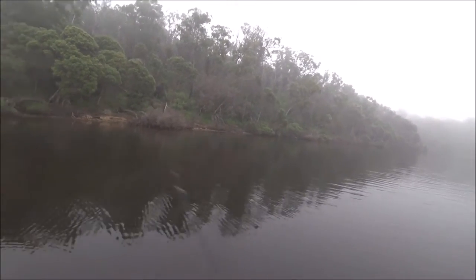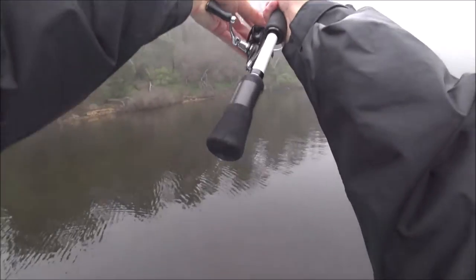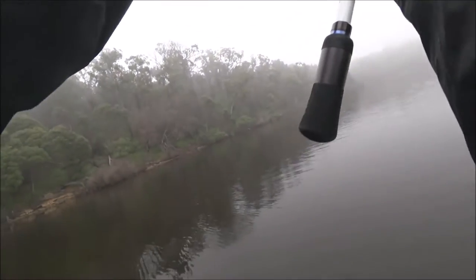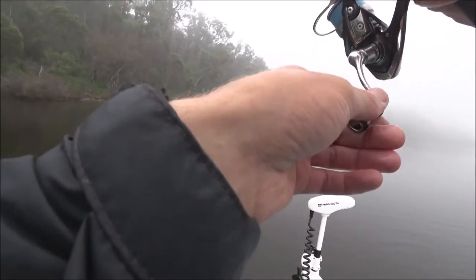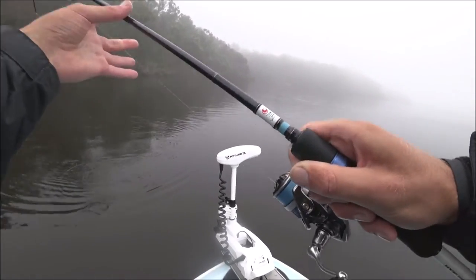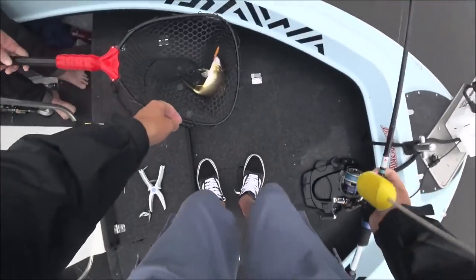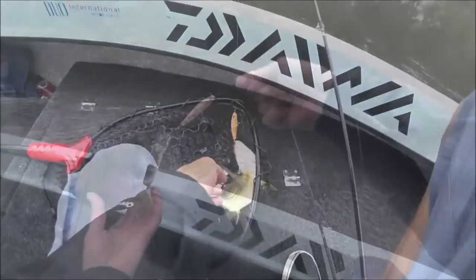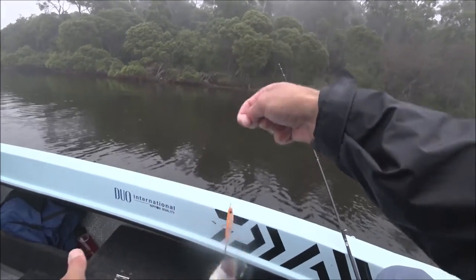Oh no. Yeah, bream. Not a big one, but I'll take it. Nice. Thank you. Well, that's really living there. Just got to fight through 10 kilos of weed. Just on the surface, on the slippery dog.